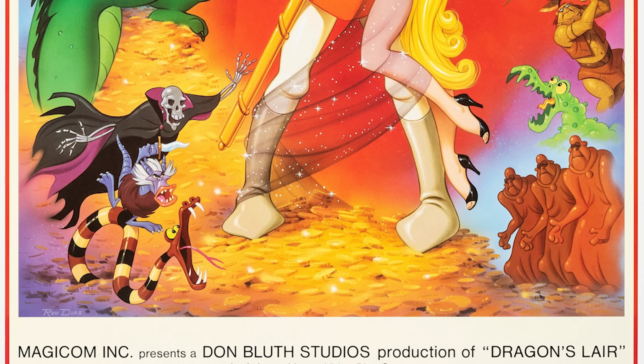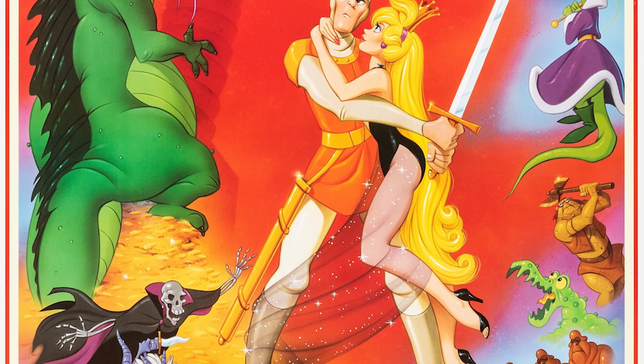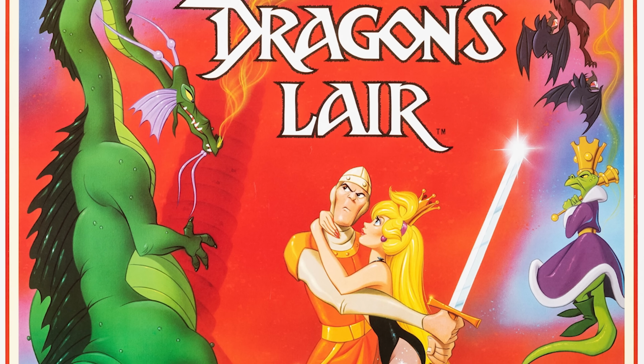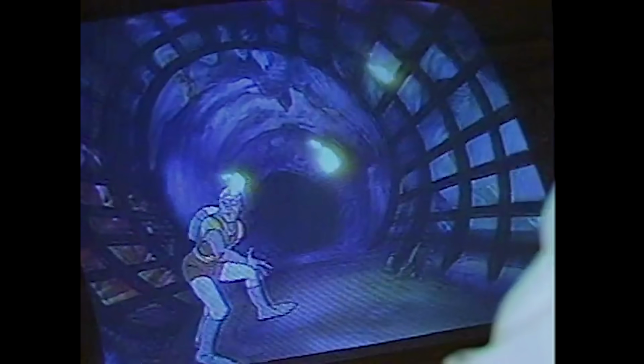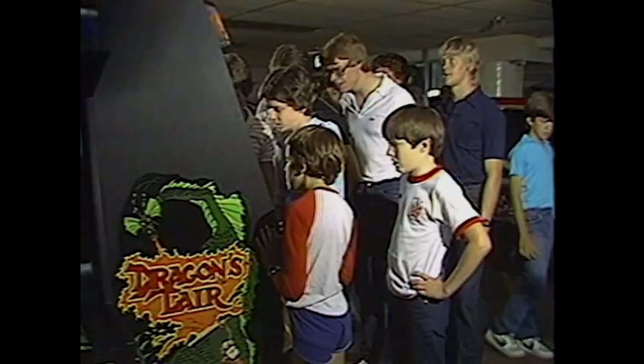The industry would get its well-needed boost from a game that was an interactive movie that ran on a LaserDisc. The game itself was known as Dragon's Lair, developed by Don Bluth, an ex-Disney animator, and Rick Dyer. The game was unlike anything else released in the arcades at the time.